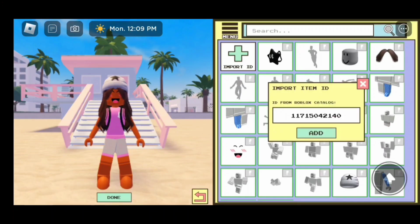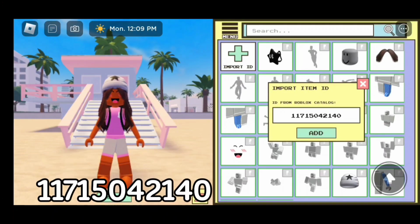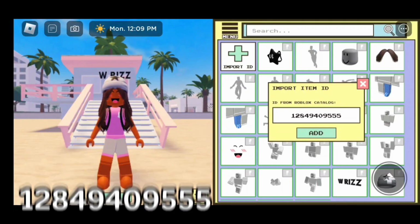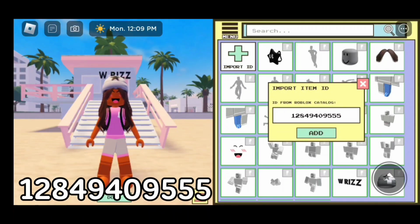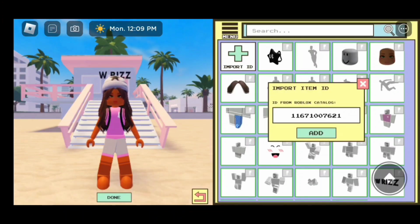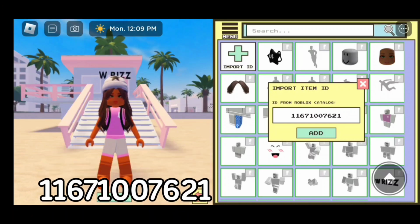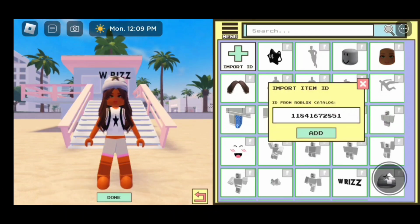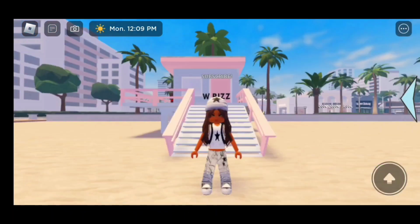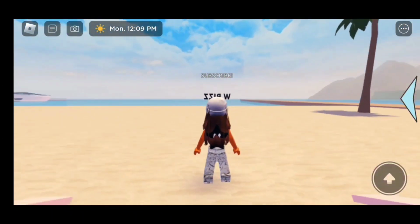For the backpack, the code is 120-098-703-64. For the sign, the code is 117-150-421-40. For the face, the code is 128-494-09555. For the crop top, the code is 116-710-07621. For the pants, the code is 118-416-72851. Here's the finished look. She looks amazing.